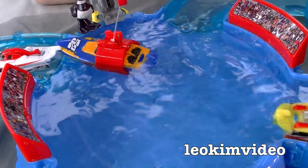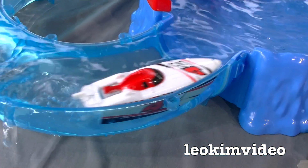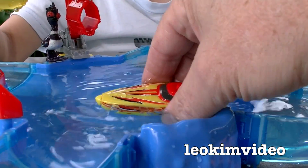Even while I'm trying to play with these now. It's funny, you start watching these things, you want to touch them, you want to play. Do you know when something hits them, they go backwards? Are you sure about that? Yeah. Let's take a close look at the boat. Let me grab one and see what's going on here.